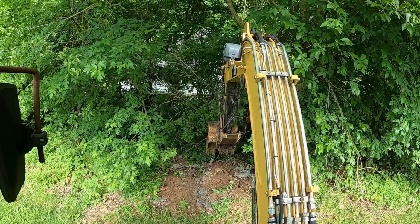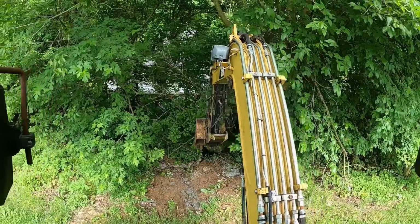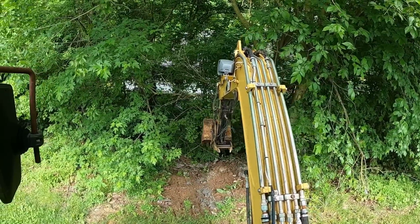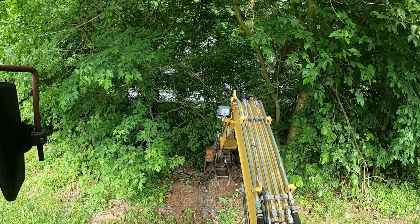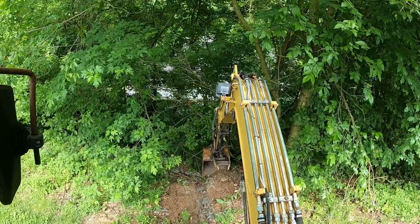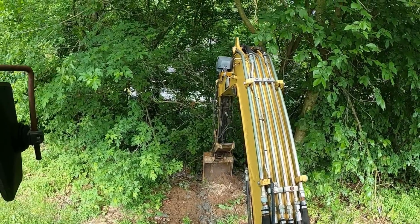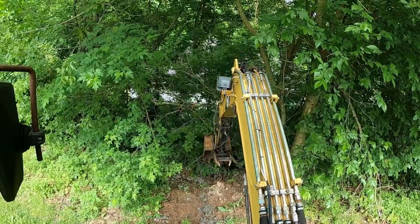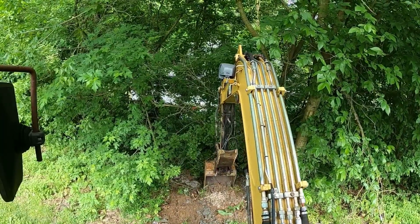We're going to angle it just a little bit to stay off of this tree on the right there and off of that tree straight in front of us, and we'll just kind of go right in there. A little wet yet. We did just get some rain yesterday. I'm sliding a little bit, but that's all right.